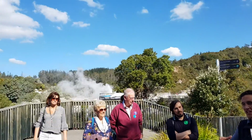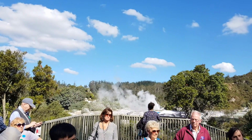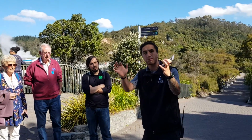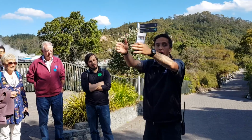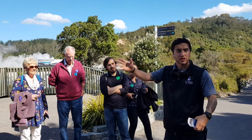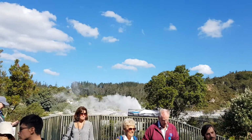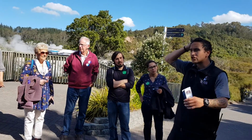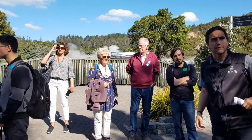If not, it'll actually start accumulating this mineral called sulfur. High contents of sulfur turn into sulfuric acid, and it starts breaking down all the way up to the surface to create a mud pool. So that is the only difference between the mud pool and the rest of the geothermal. The rest of the geothermal have a way to escape. The mud pool creates its own. Okay, so inside the centre, like I mentioned, it's 95 degrees Celsius.